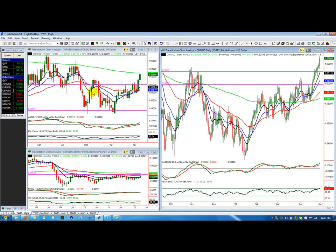So there you go, guys. That's my views for the week going forward on the dollar index. I think we should see some good opportunities shorting off that 79 level and then further on down to 78.